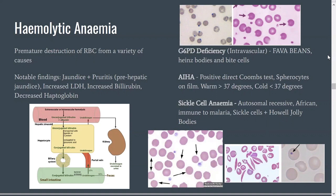Autoimmune hemolytic anemia. So in autoimmune anemia, you do a Coombs test. Could be direct, indirect. Classically, they'll give you a positive direct Coombs test, and this will confirm your diagnosis of autoimmune hemolytic anemia. A few other things you might see are spherocytes on your film. Chances are you don't need to know the difference between warm and cold hemolytic anemia because it's quite niche, and the chances of them putting it within your 7 marks of heme are quite low. But just in case, warm and cold tend to be above or below 37 degrees, causing this kind of hemolysis.